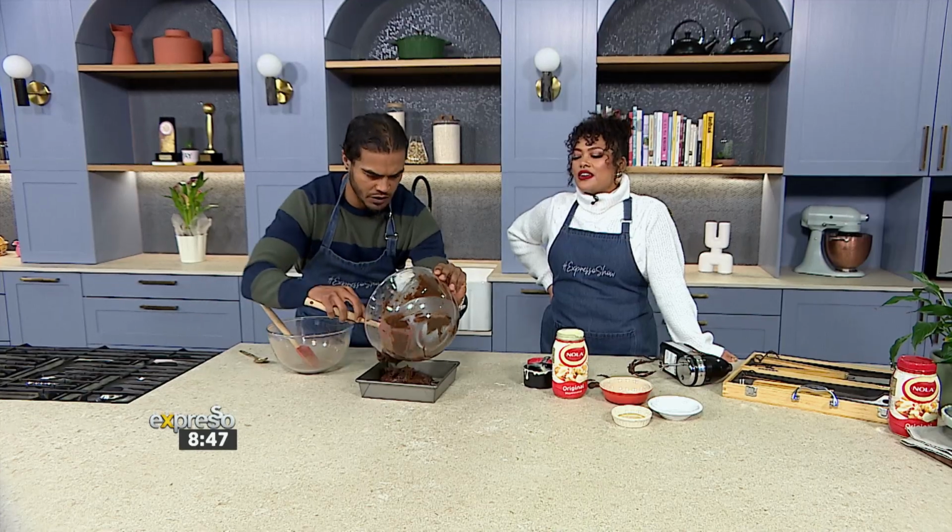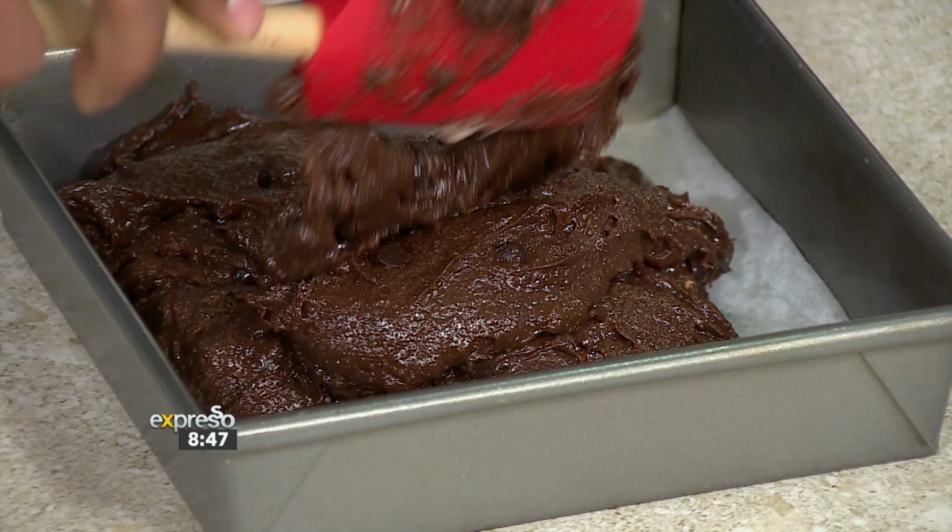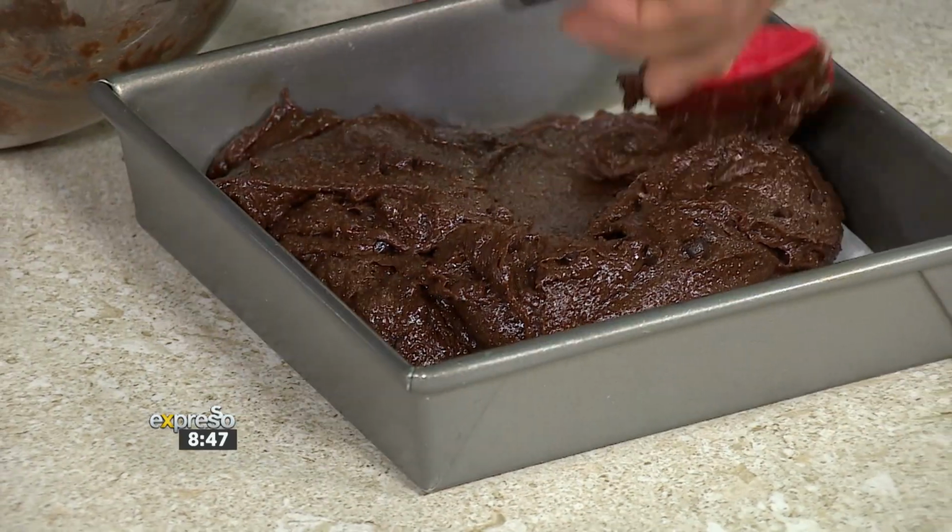I'm going to actually pop this all in here. We want thick, gooey, juicy, delicious brownies. All right, I'm going to spread that out.